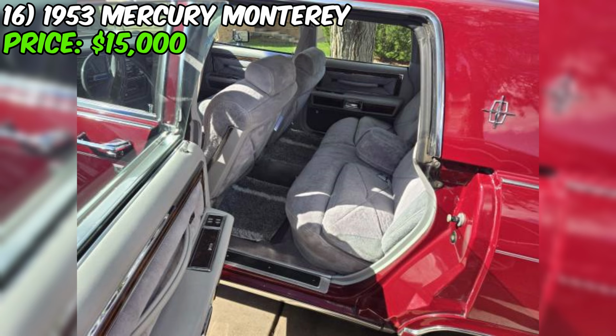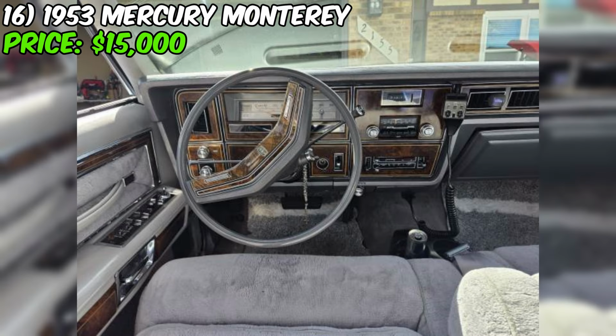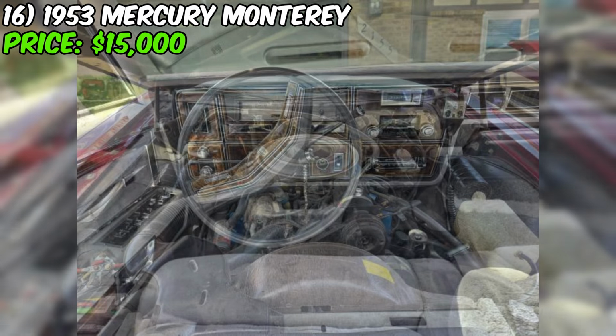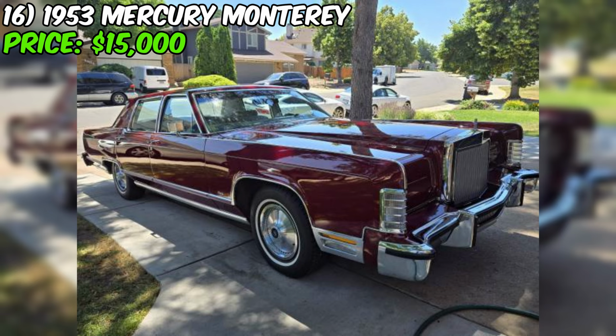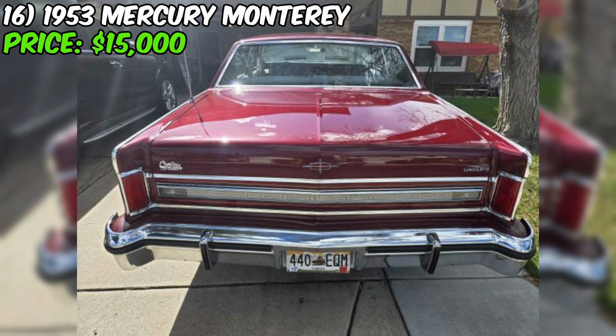Under the hood, you'll find the original flathead motor that still runs and drives like a dream. The seller has even made some recent upgrades, including new motor mounts, a new water pump, and a new gas tank. And with power steering and power brakes, you'll be able to cruise in comfort and style. But that's not all. This Monterey also has a fairly new radiator, which is great news for anyone who wants to take this beauty out on the open road.